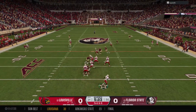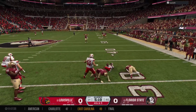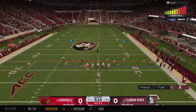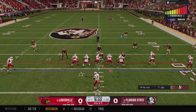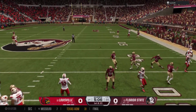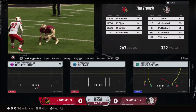3rd and long, and he'll try to throw for it. Trying to make magic with his feet. He'll be stopped short of the line to gain. Needed about 3 more on that one. On 4th down, they'll try to throw it. And as he throws, the ball goes right to the ground, incomplete.